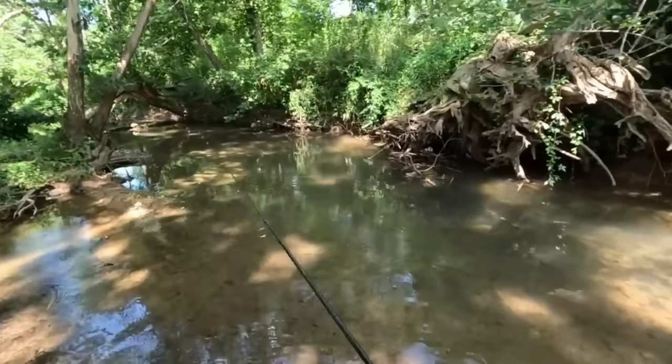Oh, fish. And yeah, it's a shiner. Sometimes they're tough in here. Most of the time they're really easy to get. But I think it's a common shiner. I don't know my shiners very well, but I don't think there's very many different species of shiner in here. So it's either striped shiner or common shiner, I'm pretty sure. But that's three. Three species down.